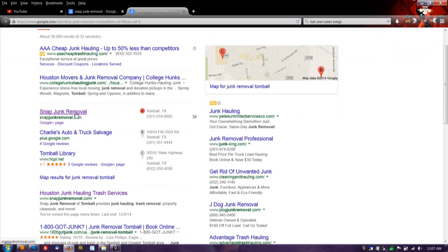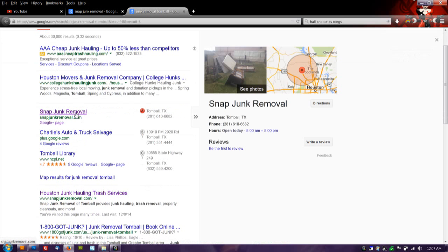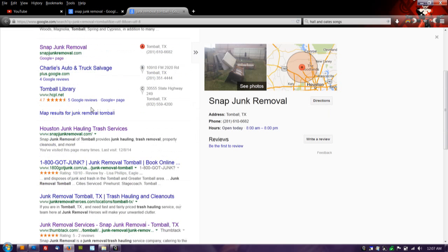It's kind of a pain to get your Google Places account activated, but it's important that you do, because you don't have to fight as hard for search engine rankings for the local places, because of the way they can tell where people are searching from, and so they just pop up what's near them.